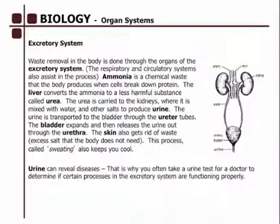Ammonia is a chemical waste that the body produces as cells break down proteins, and the liver converts ammonia to a less harmful substance called urea. Urea is carried to the kidneys, where it is mixed with water and other salts to produce urine, and the urine is transported to the bladder through the ureter tubes, and the bladder expands and then releases urine out through the urethra. The skin can also get rid of wastes, excess salts in the body that they do not need, and this process is called sweating and also helps to keep us cool. Urine can also reveal diseases, and that is why you often take urine tests for a doctor to determine if certain processes in the excretory system are functioning properly.